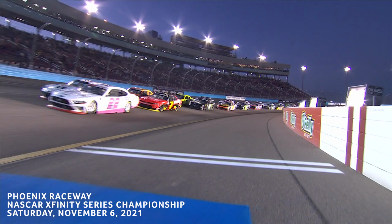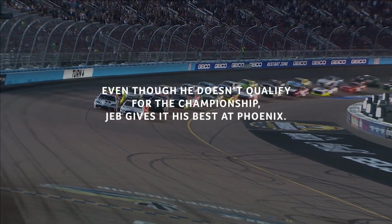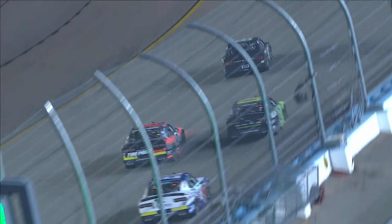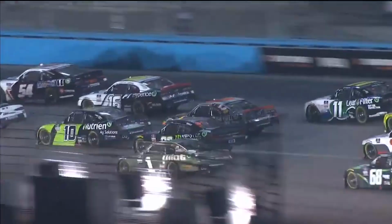to get underway with a championship race in the Xfinity Series. And a fierce battle. Yeah, the 8-car Sam Mayer's trying to get around the 10 of Jeb Burton. 60 to go.